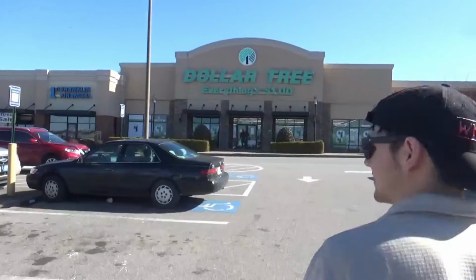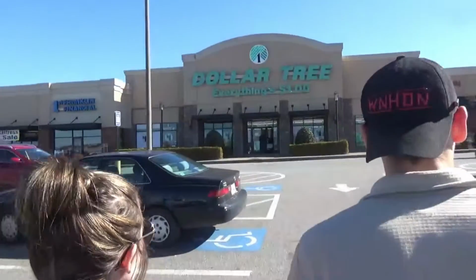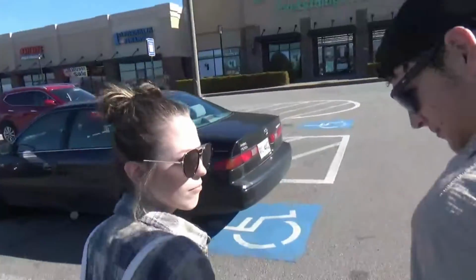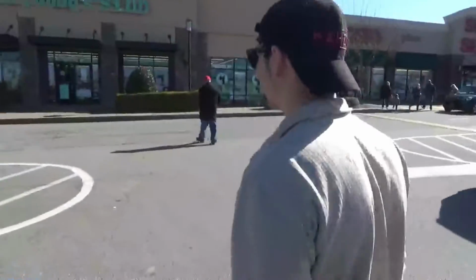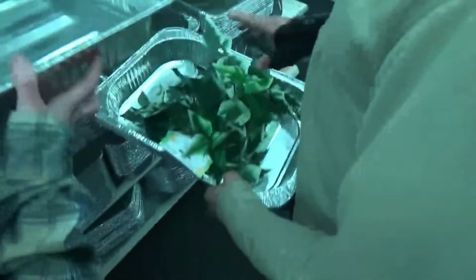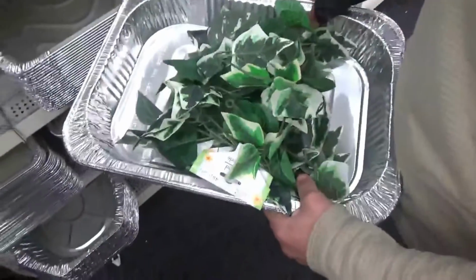We are at Dollar Tree, the place where I used to work, and we're about to go get some cheap stuff. Look, I'm crippled. Not very crippled, but putting some vines and some thingies. This is right here. I don't know what they're called.